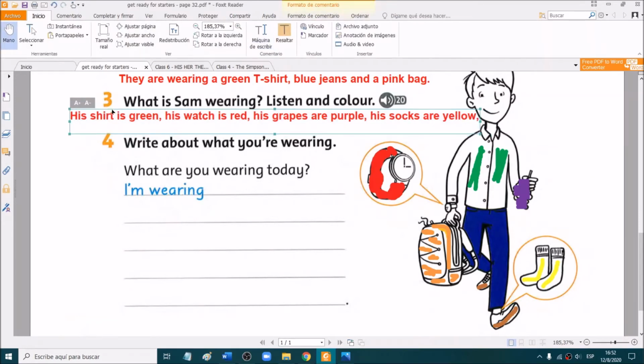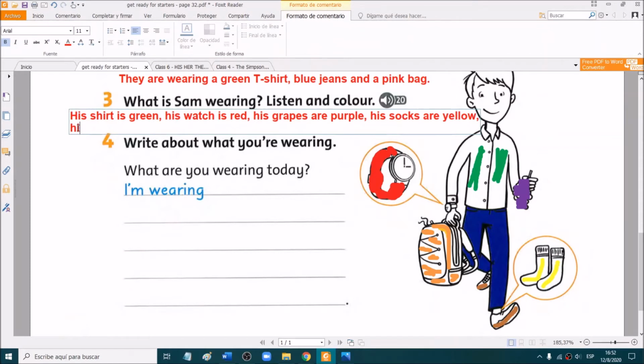What else? What color is his bag? Very good. His bag is orange. And what color are his shoes? His shoes. Yes, his shoes are brown. And his jeans are what color? Yes, very good. Are blue. Excellent.